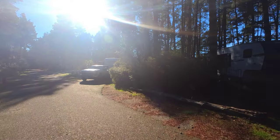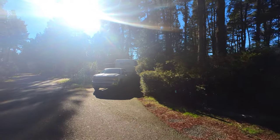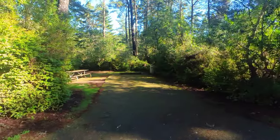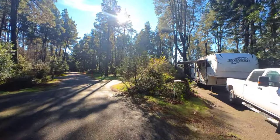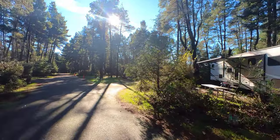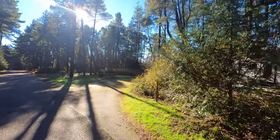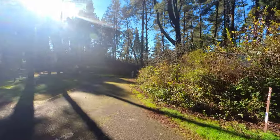If you've never been out here to Tugman State Park, just north of North Bend, not a bad park. It's got some small sites you could see, and it's got some deeper sites. A standard site includes power and water. We are in the B loop. No sewer, but they do have a dump station available when you leave.